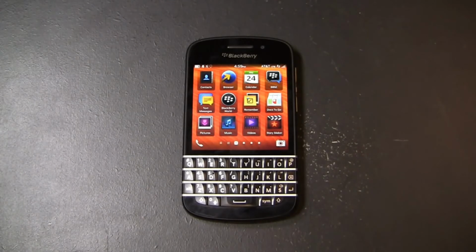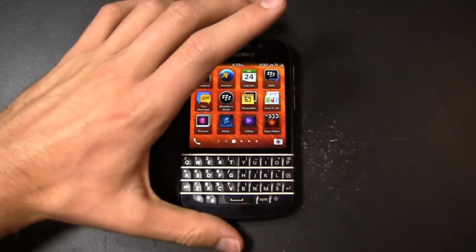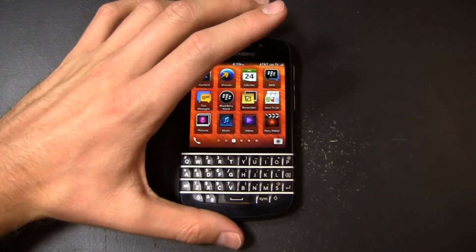From a battery perspective, it's not the best. From a call quality perspective, definitely decent. Had no issues with call quality. But battery life, not the best. BlackBerry 10 still arguably a little bit behind in comparison to its counterparts, Android, iOS, and Windows Phone 8.